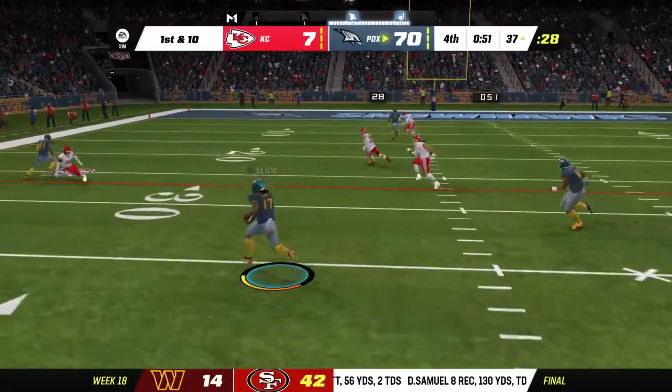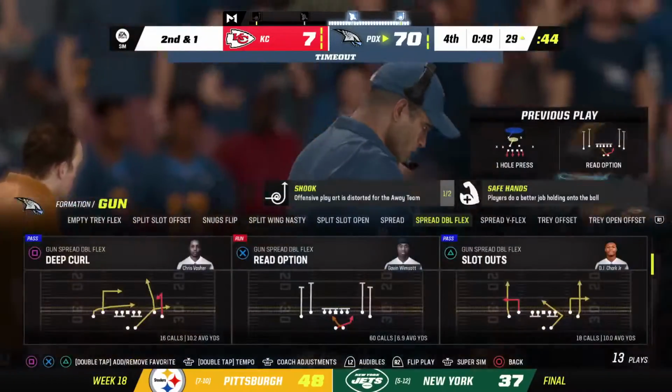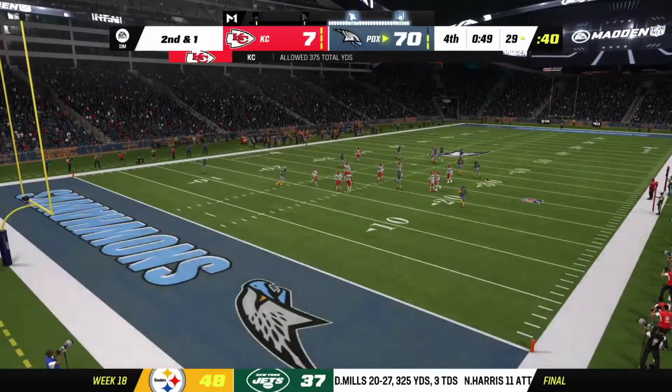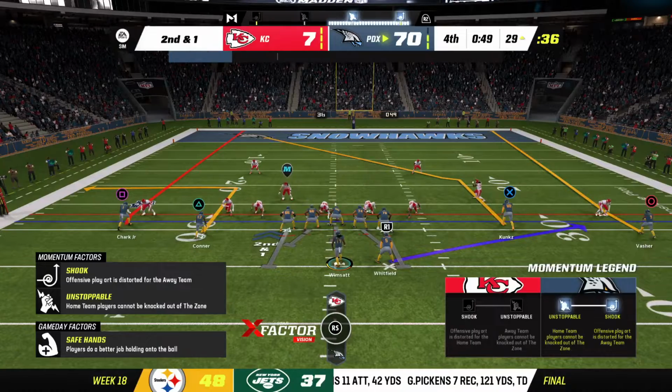And they'll begin by running the option. And he slides and covers up at the end as he's going to be able to pick up decent yardage. Now the offense going to use the first of their timeouts. That'll leave them with 2 remaining. We'll be back after this.